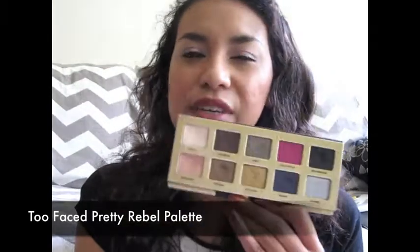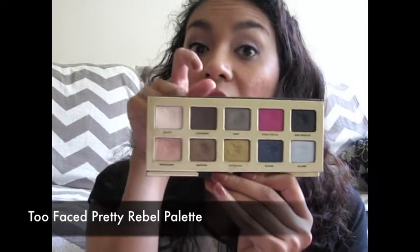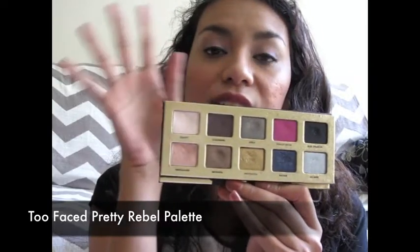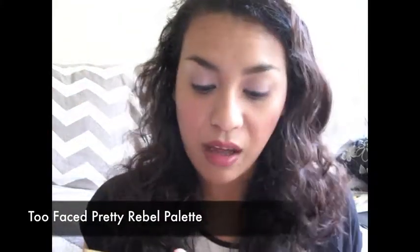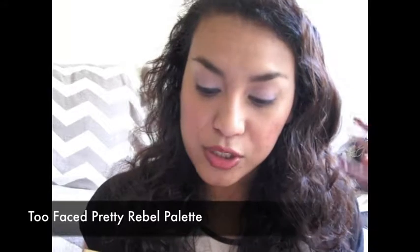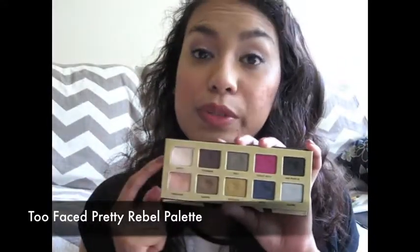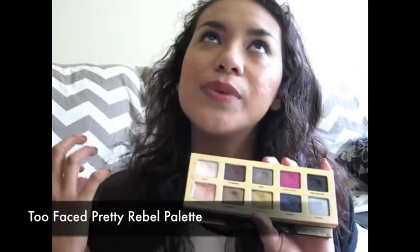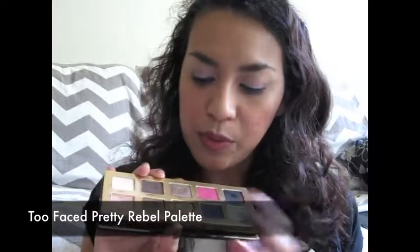And mainly, Too Faced shadows are very pigmented. I've been using it almost every single day since January 1st, and there's hardly a dip in it. Too Faced shadows are just very pigmented, and you don't need a lot for them to show up on your eyes. But lately I had been bored with this palette because I've been using it almost every day. And so this week I was trying to figure out ways to make it more interesting, especially with Girly.